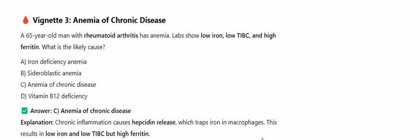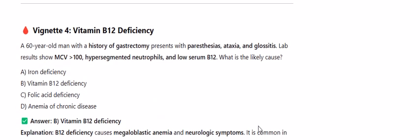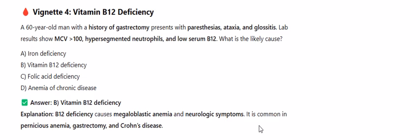Vignette 4. Vitamin B12 deficiency. A 60-year-old man with a history of gastrectomy presents with paresthesias, ataxia, and glossitis. Lab results show MCV 100, hypersegmented neutrophils, and low serum B12. What is the likely cause? A. Iron deficiency. B. Vitamin B12 deficiency. C. Folic acid deficiency. D. Anemia of chronic disease. Answer: vitamin B12 deficiency.